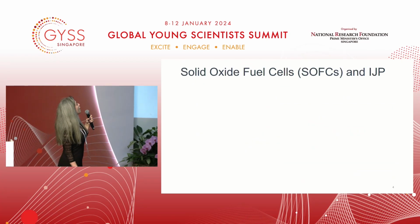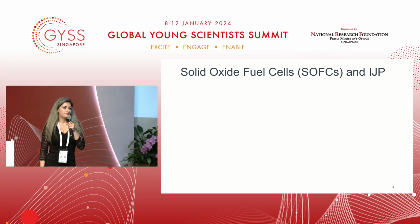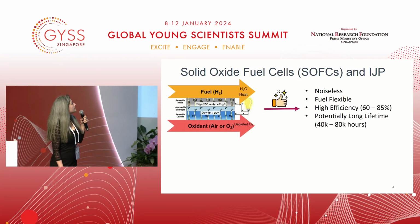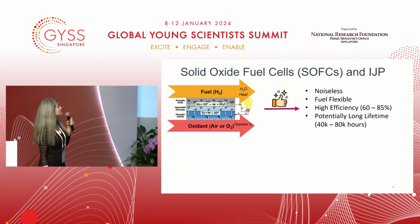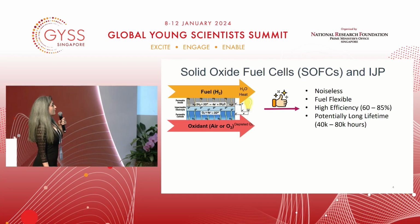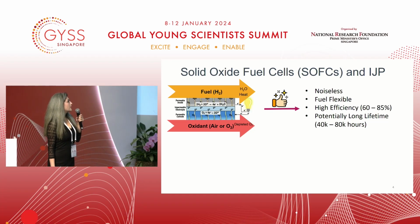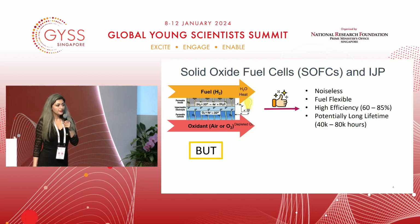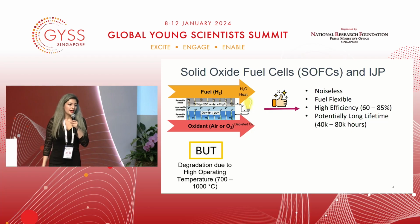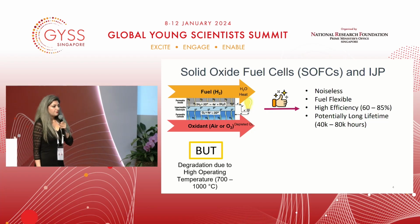Now I want to draw your attention to using this fabrication technique to create solid oxide fuel cells. These devices are designed for high efficiency and provide noiseless performance. They are also fuel flexible, which means you can use other hydrocarbon fuels instead of hydrogen to produce electricity. They have high efficiency and a potentially long lifetime. But despite their promise, there is a limitation: because they operate at a high temperature, around 700 to 1,000 degrees, they suffer from severe degradation.